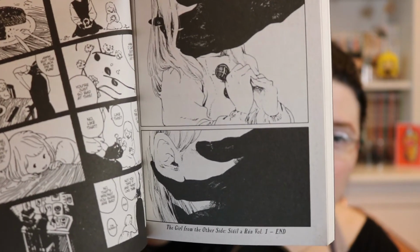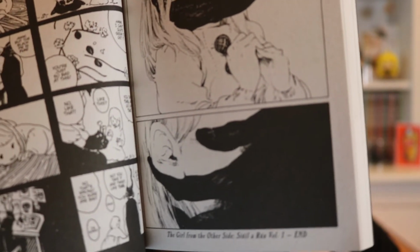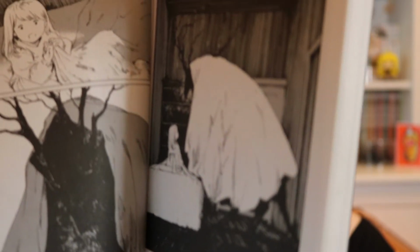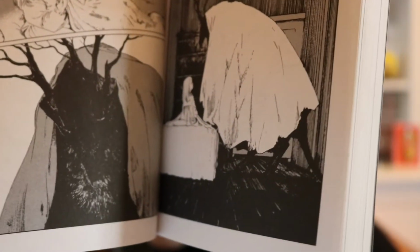Holy shit, my boy. Look at that, literally just touching the ear. And that's it. And this is how it ends. Look at the designs though. This is the one that broke in, by the way. And look at her, she's just so innocent. But, oh my god, me likey.